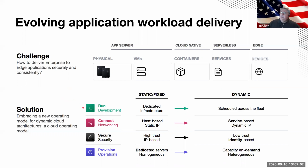What we're seeing is that there are four really key areas that we run into when we're trying to stand up and solve this model. How do we deploy these mission apps that take you from the enterprise to the edge? We come across these four key areas. Well, how do we provision? We know how to do it from a static, fixed perspective. We have enterprise data centers today, but as we adopt some of this dynamic capability and make this shift over to the right, how do we provision across that entire infrastructure?